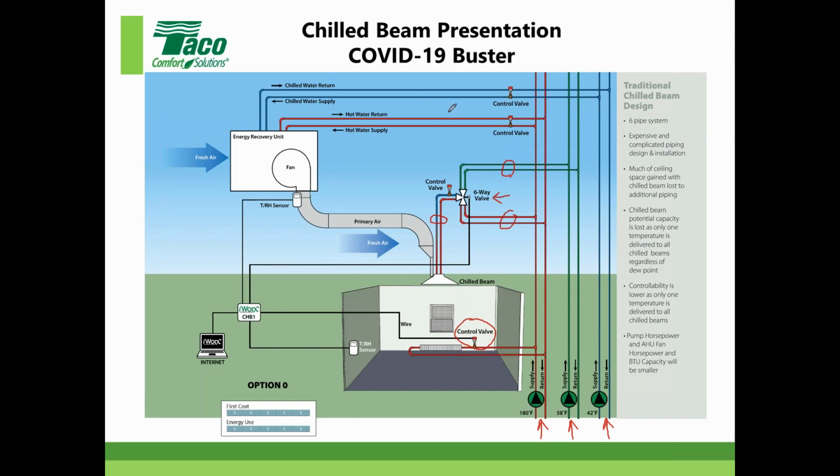And we need high temperature hot water for heating in the air handling unit or energy recovery unit, and we need chilled water. So that's where the 6 pipes come from. And if you notice, all the control is done through valves. There's a valve there, and a valve there. Okay, so that's one method.